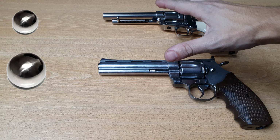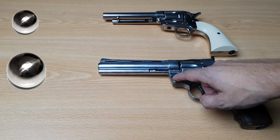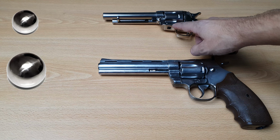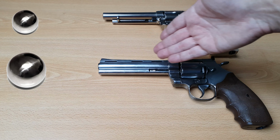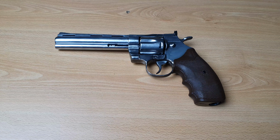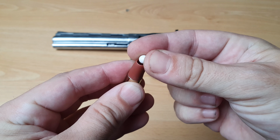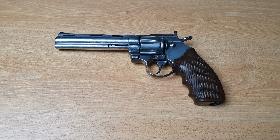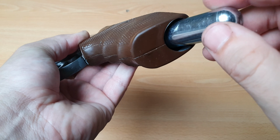Now, I've chosen these two guns because this is my most powerful airsoft gun, and this gun is almost as powerful as the Don Wesson, but it has the same barrel length as this one. Now let me show you just how powerful this Colt Python is. I'm gonna load it up with a plastic 6mm BB of 0.20 gram. And we're gonna put some CO2 in there.